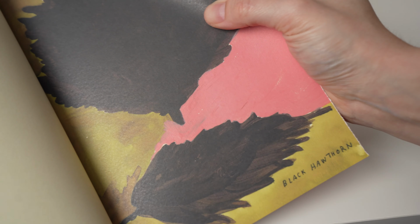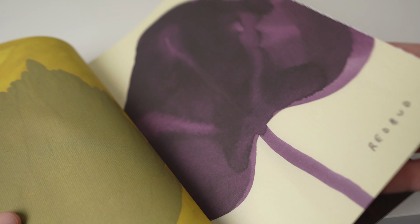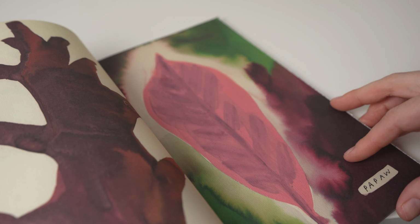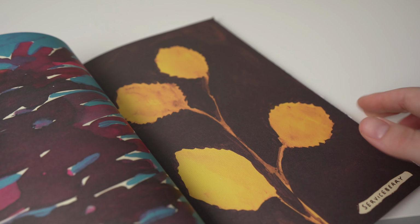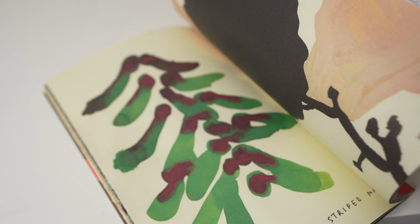Next is The Native Trees of Canada by Leanne Shapton. I think this is a great book for inspiration, especially colors. These are all paintings of various trees, and there's a lot of beautiful color palettes. So if you're looking for inspiring neutral color palettes, check this one out.